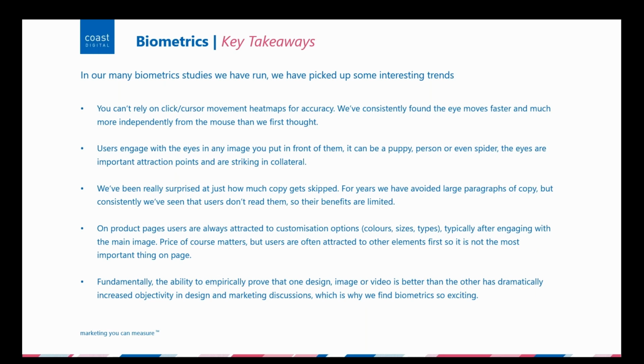And then just as a fundamental roundup, I suppose, for us, biometrics is the ability to empirically prove that one thing is better than the other, whether that's a design, an image, or a video.